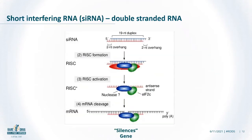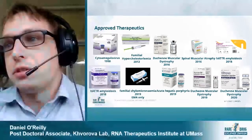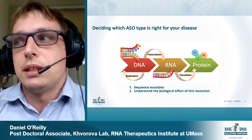Now, there is another class of oligo-based therapeutics, which is short interfering RNA, or siRNA. These use the same ATGC rules to target any RNA we want, but they use a double-stranded piece of RNA, and it loads into this RISC, but the outcome is still the same as those gapmer ASOs I just showed you, where it stops RNA production. Now, there are about 10 approved therapeutics for rare genetic diseases, based on the 3 methodologies that I showed you. But the question really is, which of the 3 is right for your disease, and how do you go about deciding which one is the right one?